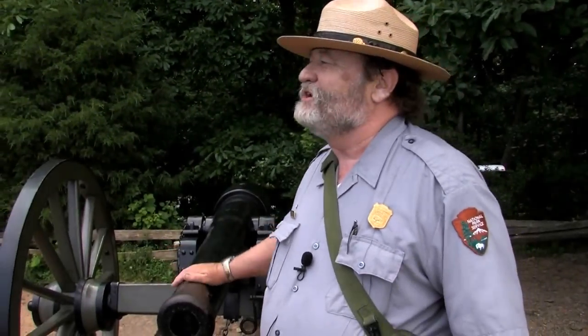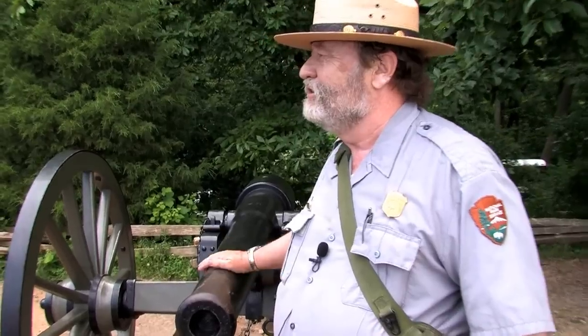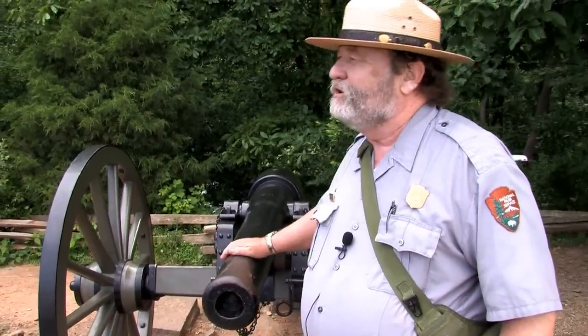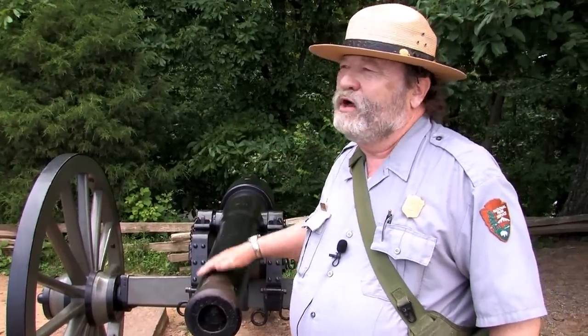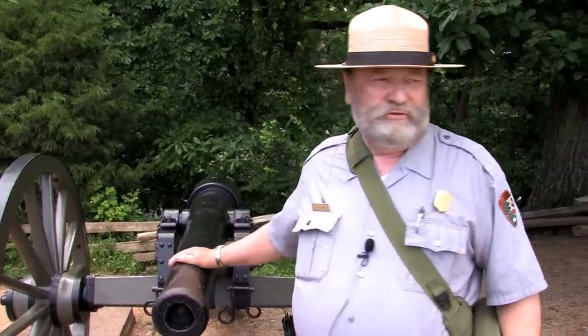As we pass this, I want to point out these guns. I'm going to be talking about these guns here. Charles Hazlett's battery here. We're going to be heading down to a position where we can see the Confederate attack, but I will be referring back to these guns.